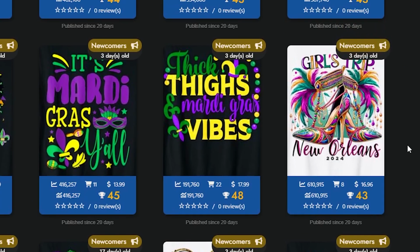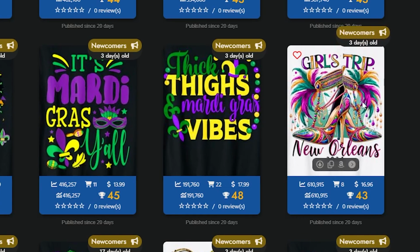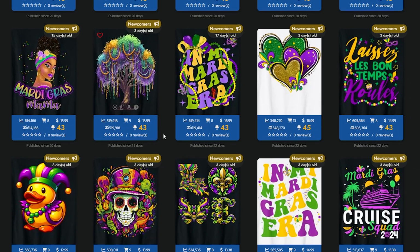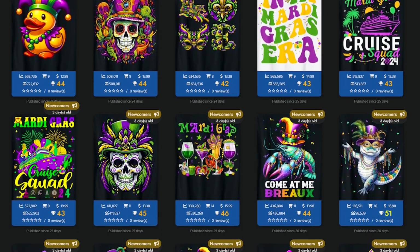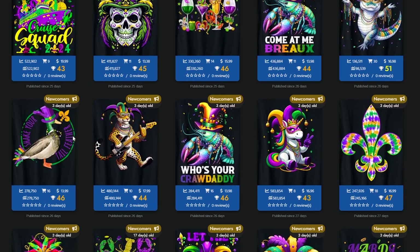That's a good design. And it also stands out because it is on a white t-shirt. Most of these are on black. And the colors are really, really neat in this design, in my opinion. Got another tree design right here. And now we've got onto Mardi Gras Cruises. So Mardi Gras Cruise Squad 2024, another potential sub-niche. Oh, we've got another design right here with the same sort of layout as the chicken. And this is a duck. So yeah, another potential sub-niche right there that I wouldn't have thought of myself.